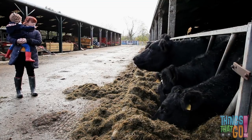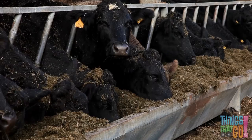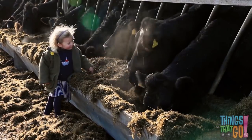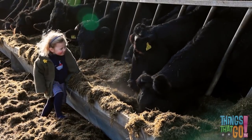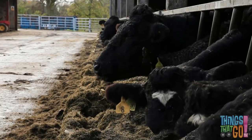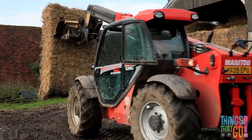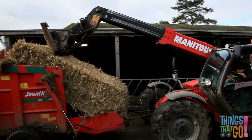Look at how happy they are now, points out Eloise. Jump, jump, jump. Here comes young Purdy. She's helping to feed the cows. Thank you, Purdy. Moo. Now, Carl uses the forklift to get some straw for dessert.